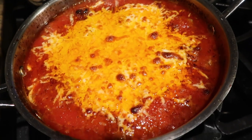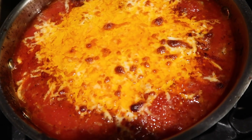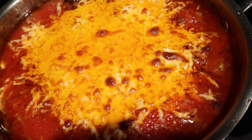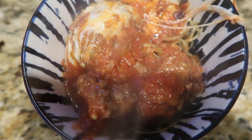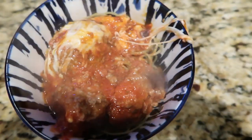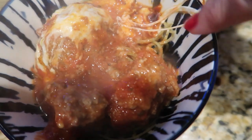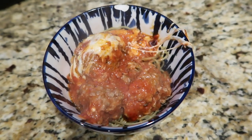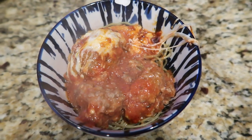Okay, there are the meatballs. I'm a little out of practice on meatballs. I haven't made them in a while, so we'll see how these come out. Okay, I know you can't see the pasta really underneath there. It's right there on the side. And there's the meatballs and the cheese. I'm very excited about this for dinner tonight.